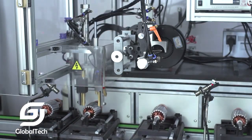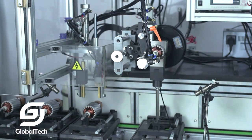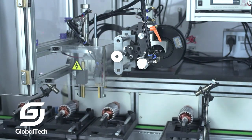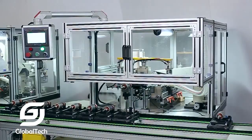that meet the demanding requirements of various industries. By continuously investing in innovation and improvement, NIDE Group remains at the forefront of electric motor technology.